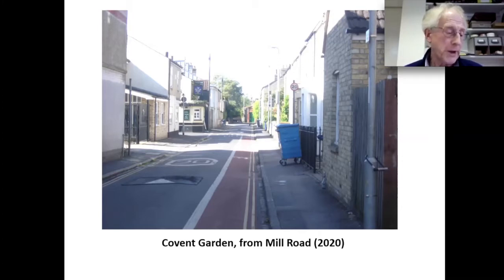The present population is a cross-section of ages, from tiny babies to people in their 80s, with a cohort of small children who bring life to the street. The earliest buildings date back to the late 1830s. The most recent are from 2008.